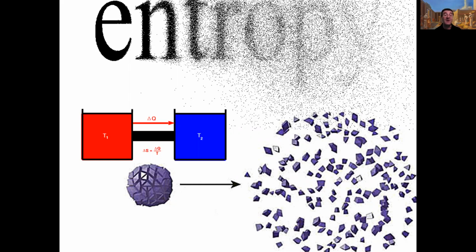The second law of thermodynamics says that energy, when it is very well ordered, has the power to do work. Anything that is very well ordered has the power to do work. And as this order becomes more and more random and chaotic, it loses the power to do work.